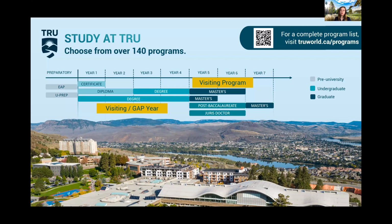So first of all, I also want to emphasize that as a university, we offer programs on different levels, from diplomas, 2 years, to degrees, 4 years, post-baccalaureate, so for mature students, and master level programs are also available. So whether you are a high school graduate or a university student, you can come and experience our visiting program or a gap year program. If you're just completing your high school, gap year will be available. If you're completing or throughout your degree, you can attend the visiting program.